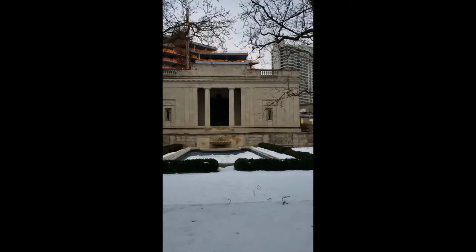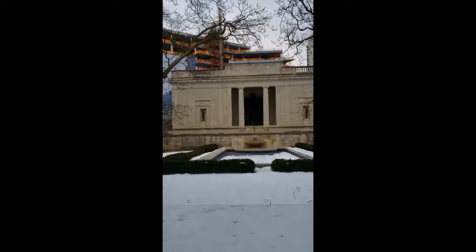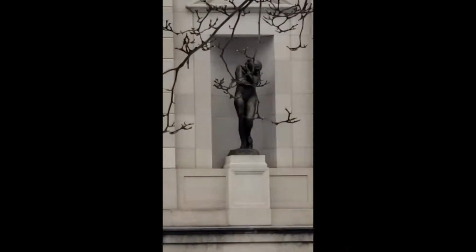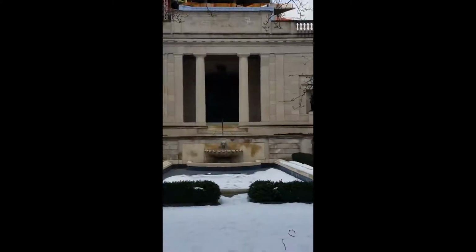So the museum was built by two architects that were hired, a guy named Paul Cret and Jacques Gréber. Paul Cret, name sound familiar? If you've watched my last video, if it does, you give yourself a little gold star. Yes, he was one of the architects involved in the renovation of Rittenhouse Square. So again, things tie back into each other.